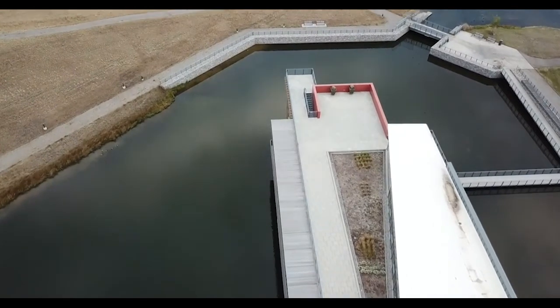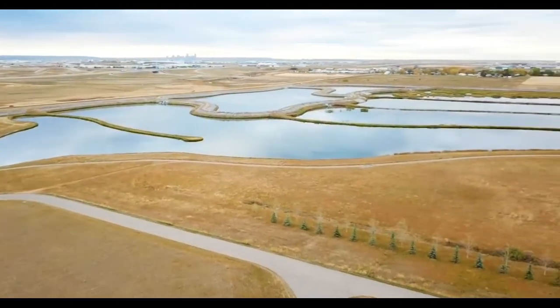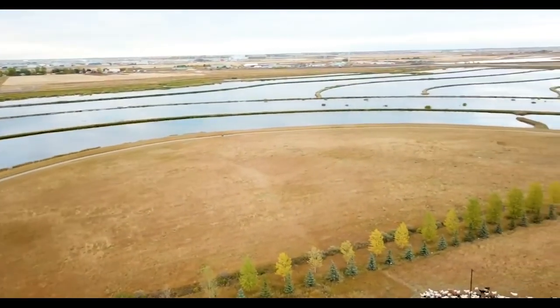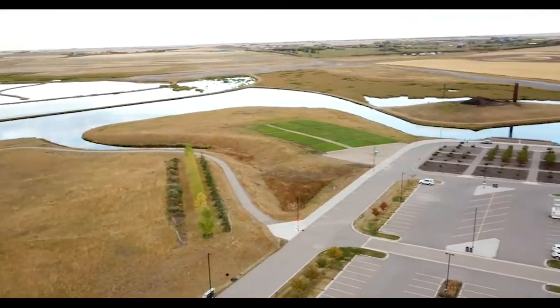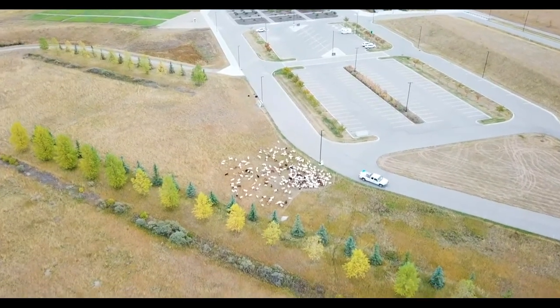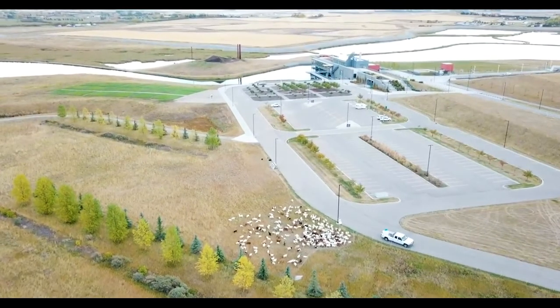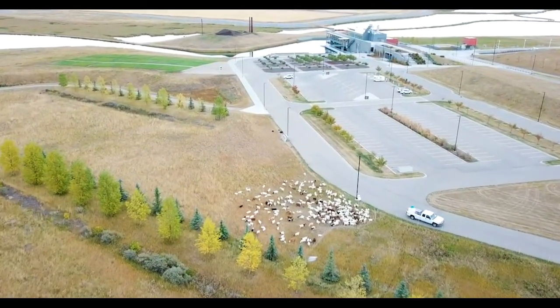And as you can see, the balance is kept in check by the diligence and determination of the people at this facility. And not only do the people take care of the site, the animals, well, they do their part as well. Like these goats that take care of the weeds and intrusive plants. These four-legged groundskeepers ensure a pest-free landscape without the need for chemical repellents.